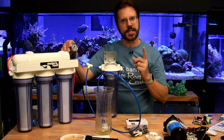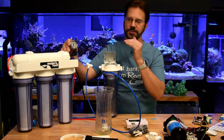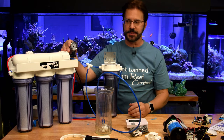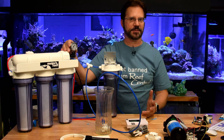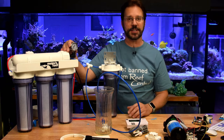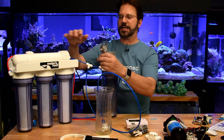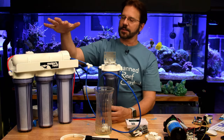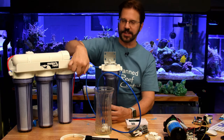We want to be a minimum of 40 PSI. That is the operational lowest level for this membrane that's recommended. And we can go up as much as we want to 75, 85. Even I've seen people run it at 100, it's okay. Once you go past 100, you can get a little nervous. But the PVC housing can handle the pressure way better than the acrylic housings.